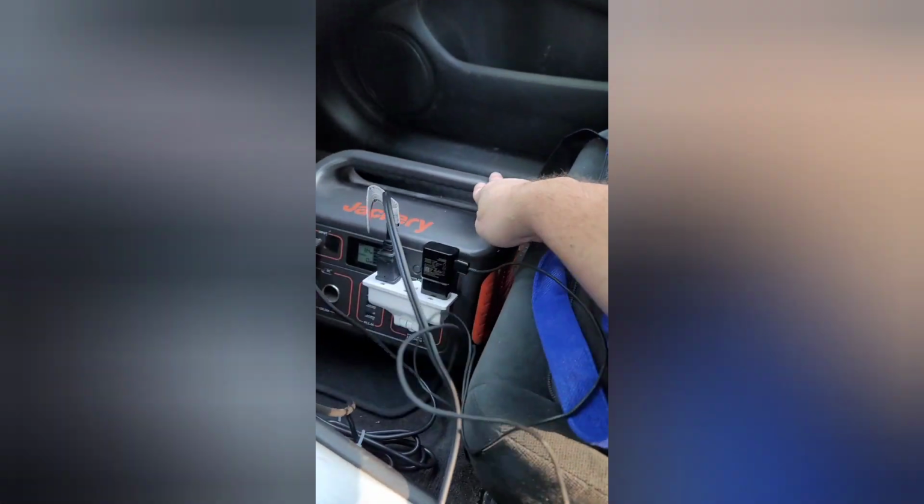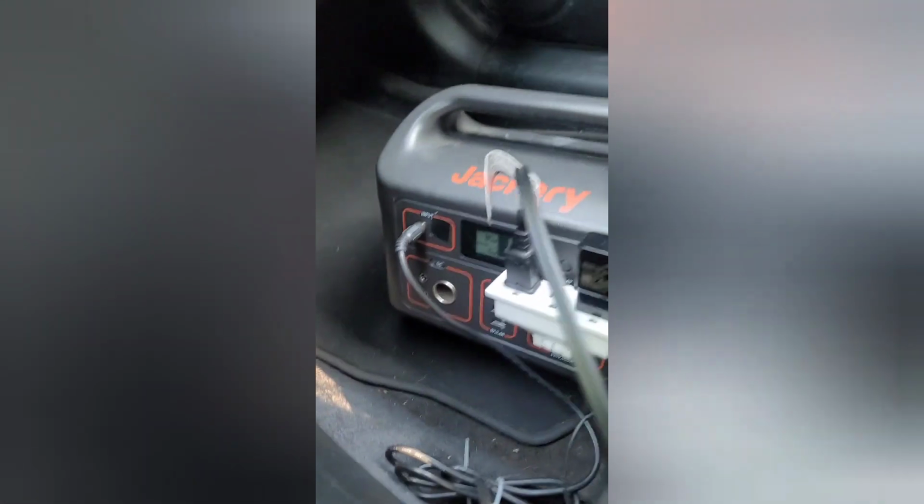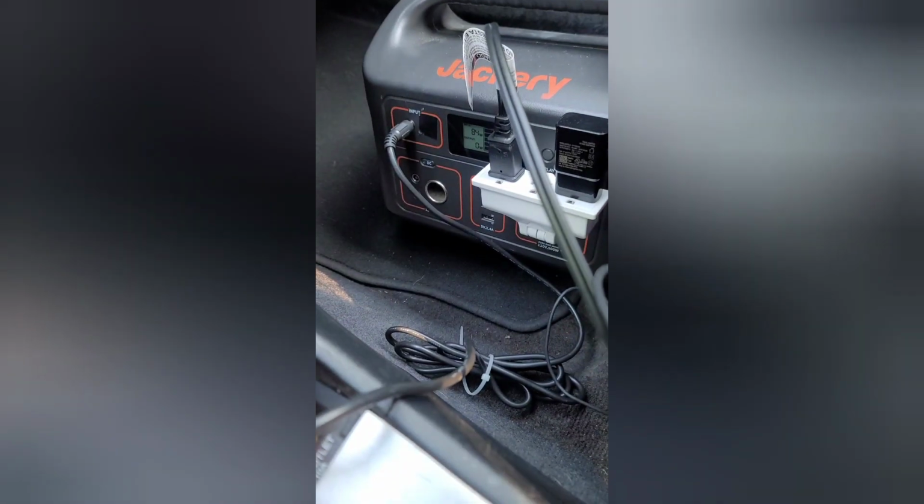All right, so I'm off to DoorDash. This is how I have the Jackery set up. I got a fan plugged into it, and it's also plugged into the cigarette lighter in the car. So, charging my phone constantly, all that. Got my couple bags, and I'm ready to roll.